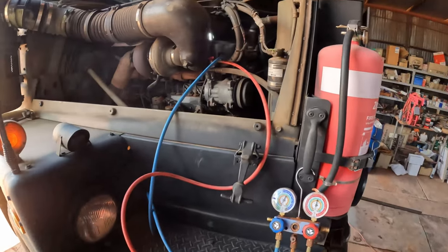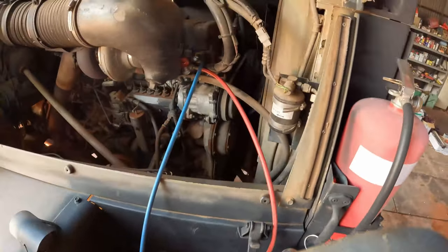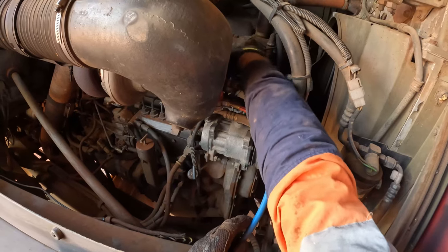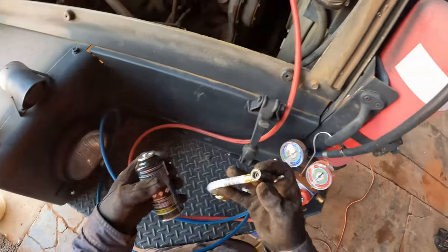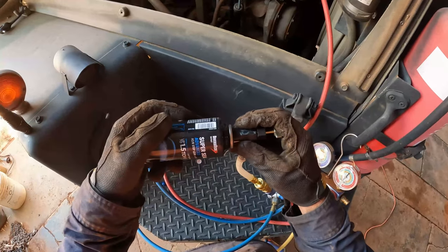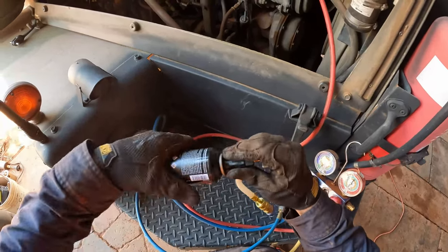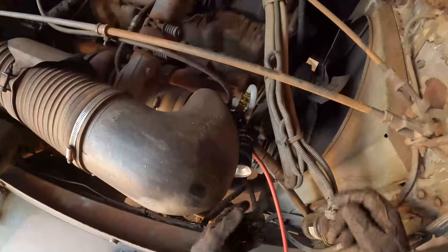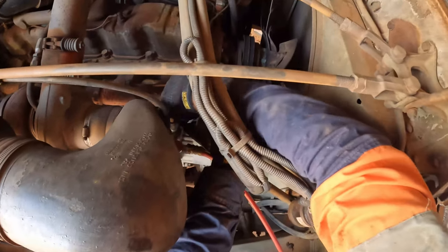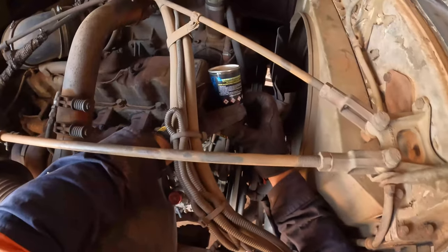So she's been backing down now for close to half an hour, so we should be pretty good. Just gonna undo her so we can connect the rapid fix straight to it. First time using a rapid fix on an aircon, so it could be interesting. Let's see how this goes.